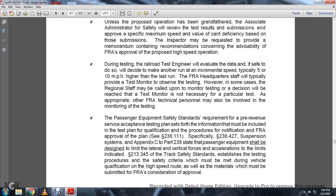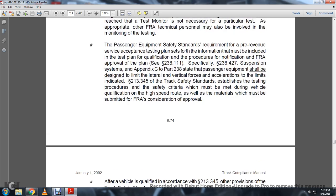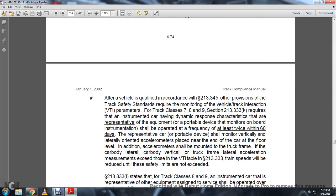213.345 of the track safety standards establishes the testing procedure and safety criteria which must be met during vehicle qualification on a high speed route, as well as the material which must be submitted for FRA consideration of approval. After the vehicle is qualified in accordance with 213.345, the other provisions of the track safety standards require monitoring of the vehicle track interaction, with the parameters for track classes 7, 8, and 9.